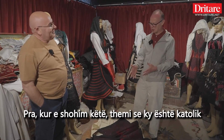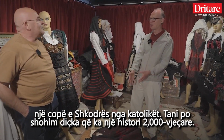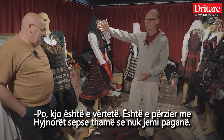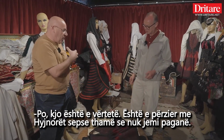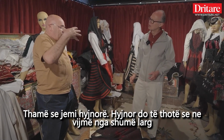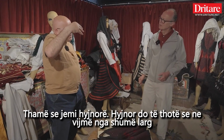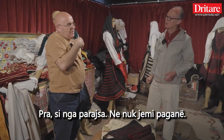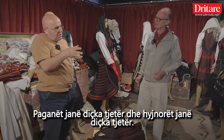So when we look at this and say this is a piece from the Catholics of Shkodra, we're really looking at something with a history of 2,000 years. Yeah, that's true. It's mixed with the Hunor, because we said that we are not pagan. We said that we are Hunor. Hunor means we are coming from the Hu. When you say Hu in the north of Albania, that means so far away in the sky. Right, so like from heaven. Yeah. We said that we are not pagans. The pagans are something else, and the Hunors are something else.